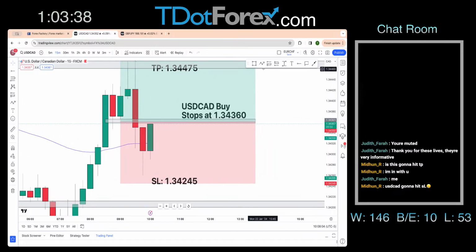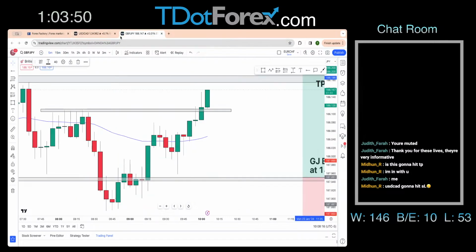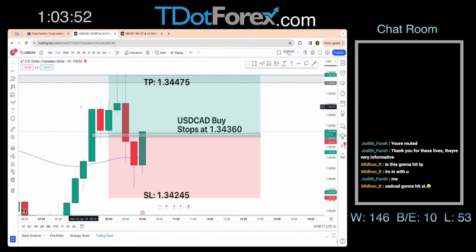Look at that. And definitely, I mean, this whole push down here was uncalled for. It was just a huge fake out to bring the move right back up top. And look at that. I'd love to ask, anybody still holding USD CAD? Anyone still holding?